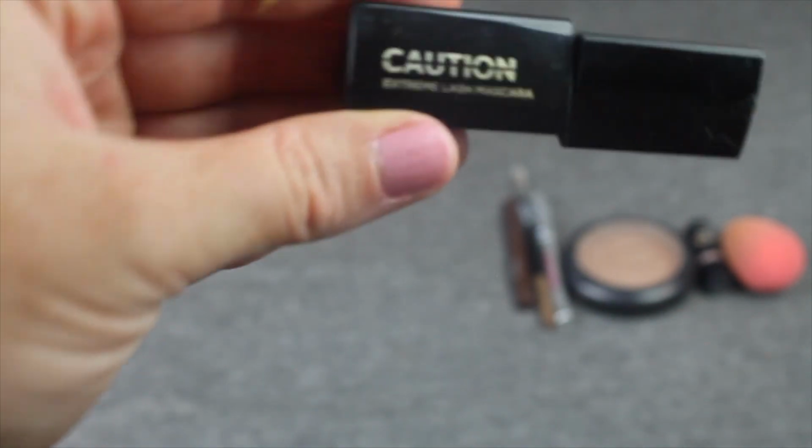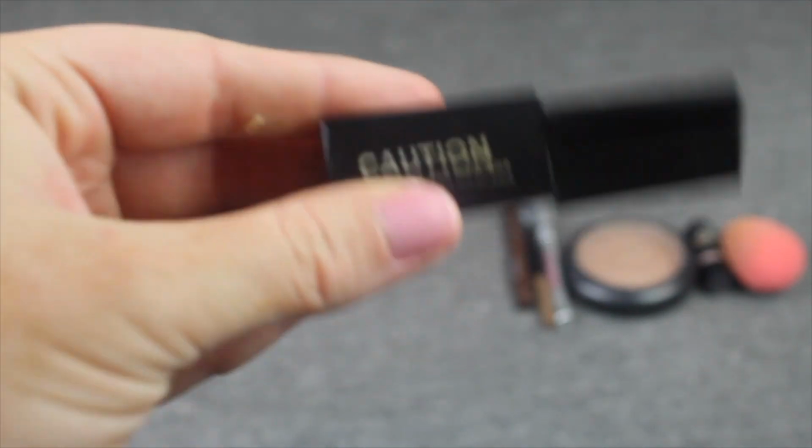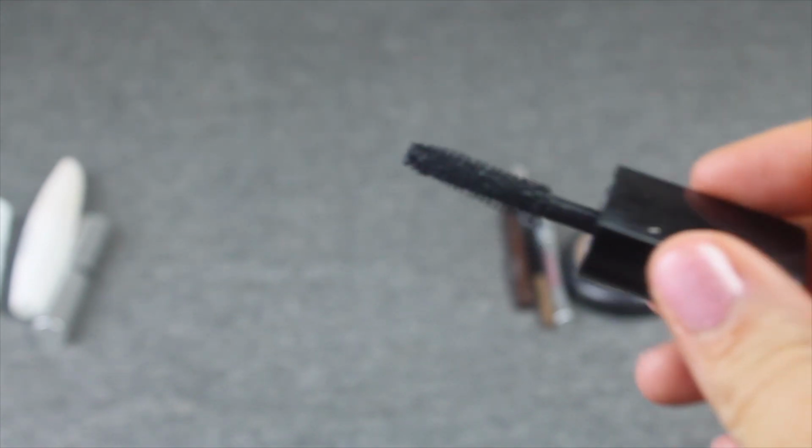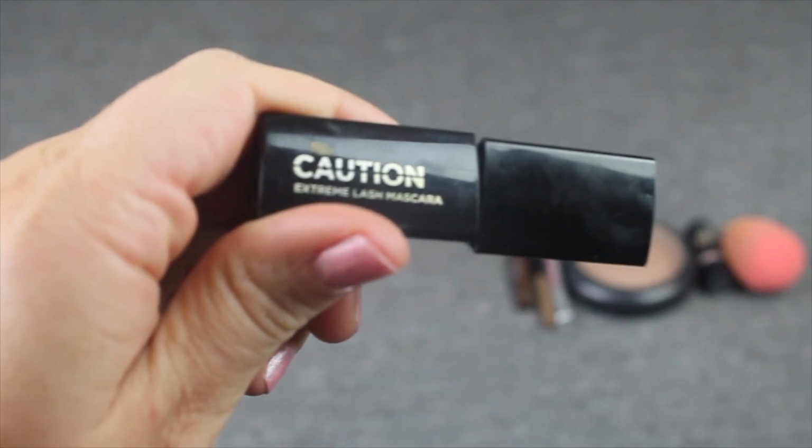This one is the Hourglass Caution Mascara. What I love this for was my bottom lashes. And I might repurchase it. I feel like it would have to be on sale just because I really just liked it for my bottom lashes. And I'm not going to go buy a high-end mascara just for my bottom lashes.